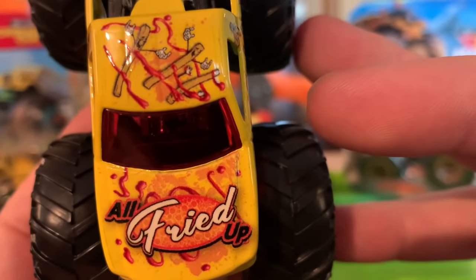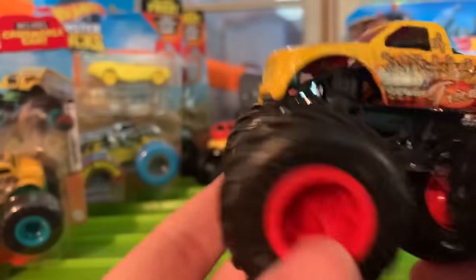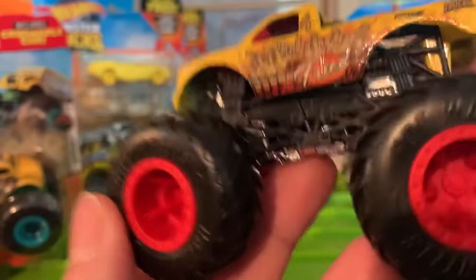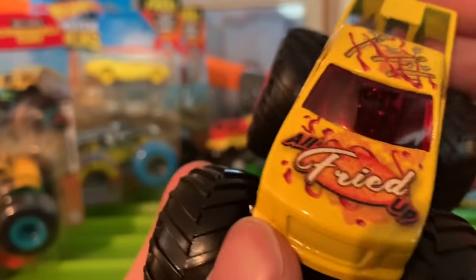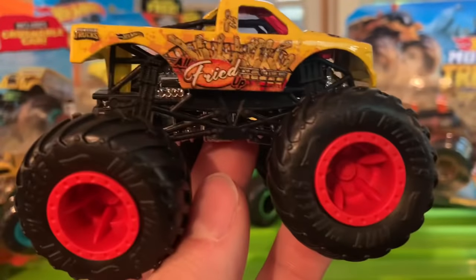Got French fries up there, which look like they're being torn in half, and this is kind of morbid on here. Of course, you have the red wheels. Look pretty sharp, pretty sharp. All Fried Up on the tailgate. I love the red windshield too. That's nice. All Fried Up.